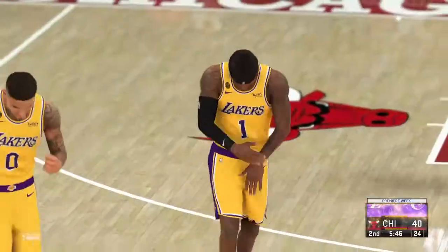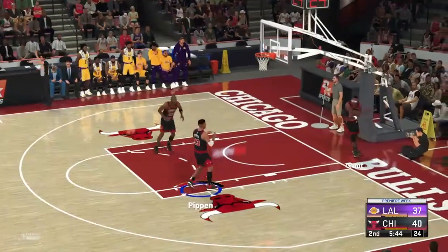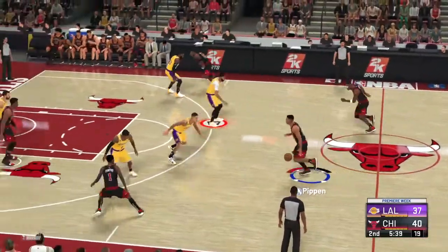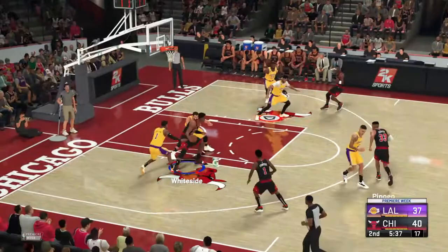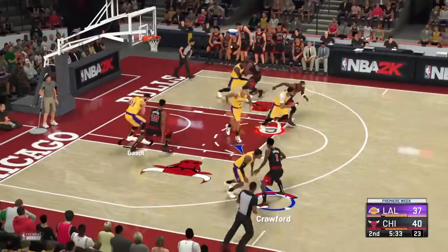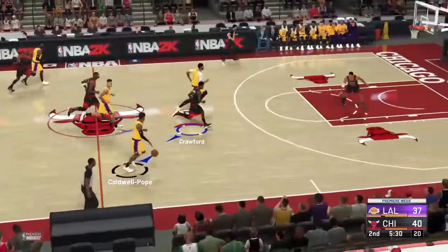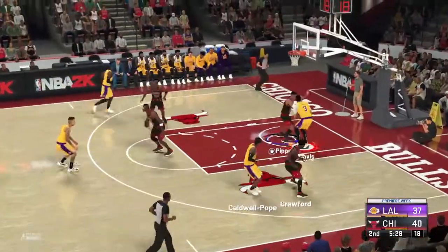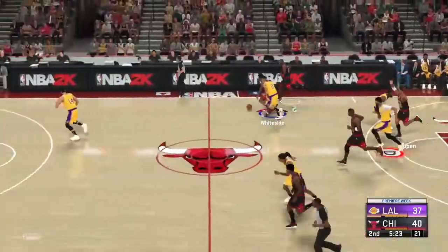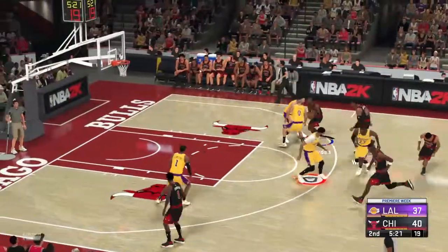And Caldwell Pope gets the basket. And the defense scattered all over the place on the break. Nice job finding the wide open 3. Right side kicks to Crawford. And again, Chicago, no good. Lakers trail by 3. Feeds it to Davis. Nice D from Pippen. Davis has gone 1 of 3 from the field here.